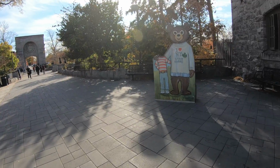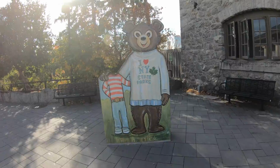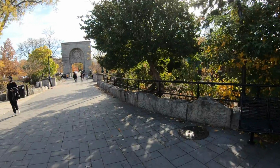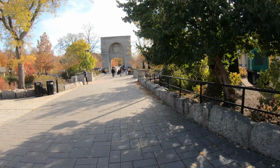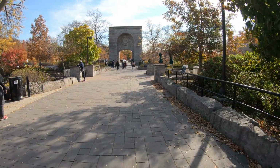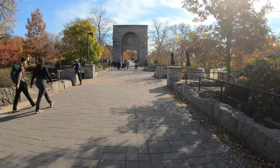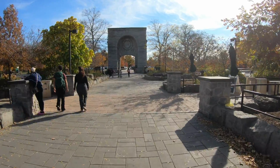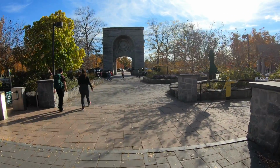I'm about 15 minutes early for our tour bus, so I'm going to walk around the park a little bit, taking some more sights and sounds of this beautiful Niagara Falls State Park, and then we're off to Maid of the Mist, that boat ride along the Niagara River that goes right by the Horseshoe Falls. I'm looking forward to that. If I didn't get wet on this, I'll probably get wet on that one. That video is coming up shortly here on the New York channel.